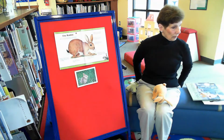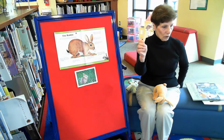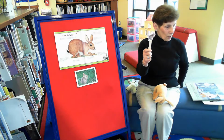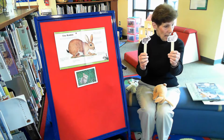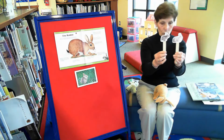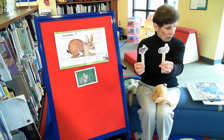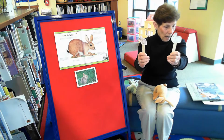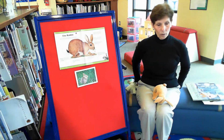A little brown bunny popped out of the ground. He wriggled his whiskers and he turned all around. A little white bunny who lived in the grass popped his head out and watched the brown bunny pass. Then both little bunnies went hoppity hop, hoppity hop, hoppity hop until they hit a wall and they had to stop. And then both little bunnies turned around and went back into their hole in the ground. Wow, let's do that again.